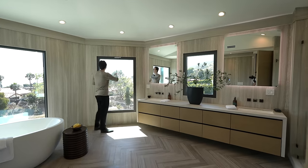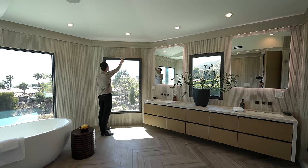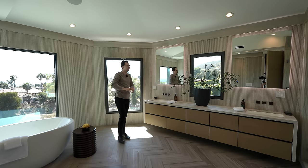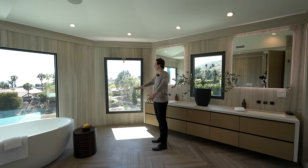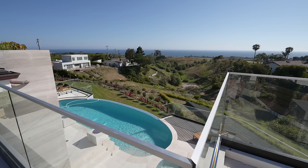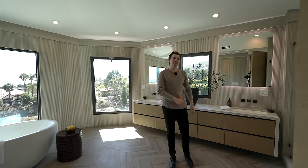Massive picture window. Something interesting, you can actually open this up and vent it out. So you can continue to get that fresh ocean breeze in here without opening the window completely. That is a very cool feature. It's like we're in a New York apartment building. That's kind of how those ones open as well. Beautiful views. I'm gonna keep saying it throughout the tour, but let's take a turn to my left-hand side.